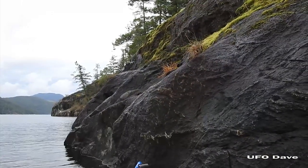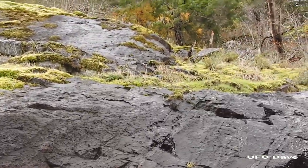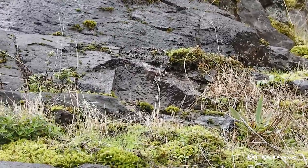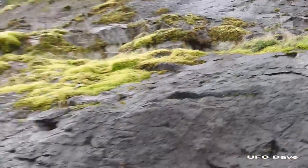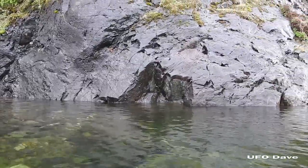This would be very treacherous coming along here, trying to get at it from the top. There's one up here, big triangular chunk taken out. There. Oh, battery's dying. Okay, continuing on. That entire section of rock taken right out.